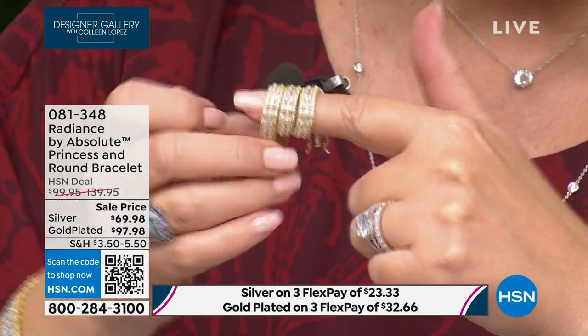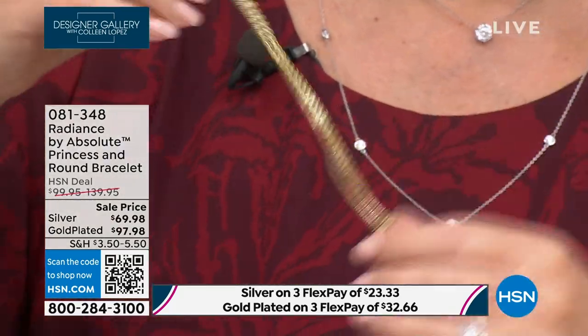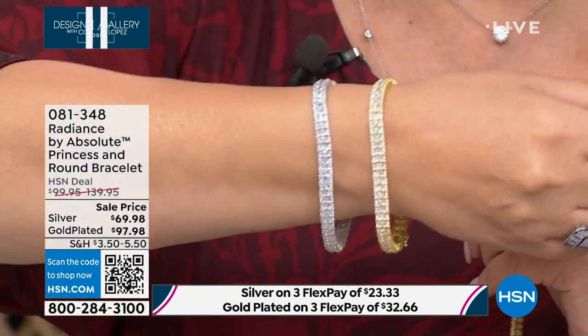I just want to show you, look at how flexible this is. And notice how it will flex this way also. You know, it's just one of the most comfortable bracelets to wear. I mean, they just drape beautifully on the wrist.